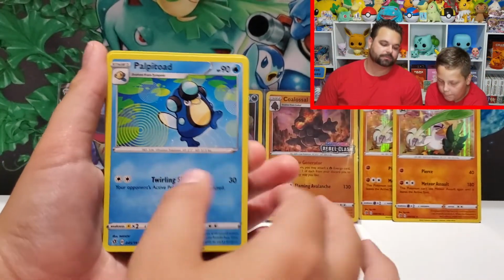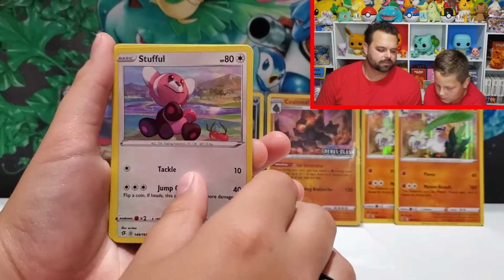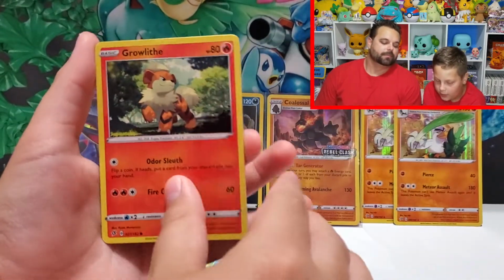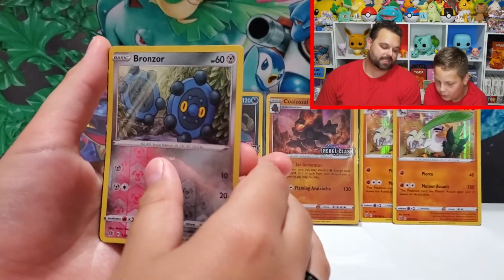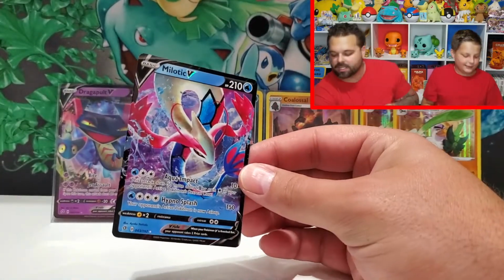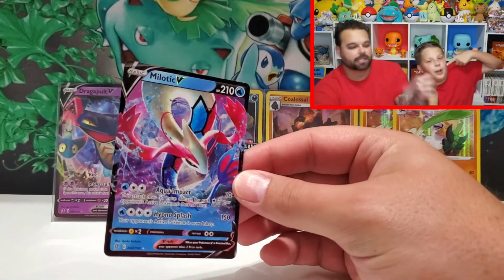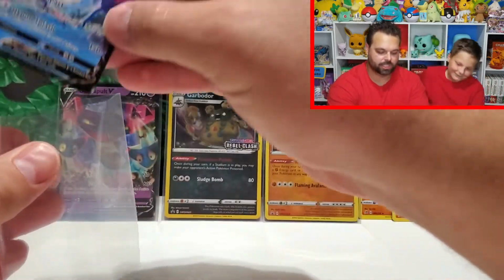Energy. Pipole. Capture. Ooh, energy. That's Palpitoad, bruh. Stuffle. Lotad. Growlithe. Come on, man. Give me something to be excited about. Meditate. Are you ready? Yes. Oh, my loaded V. All right, guys. So we got a couple of V cards, so I'll take it. I got a couple of V cards. Shut your mouth. You shut your little cake hole, bruh.